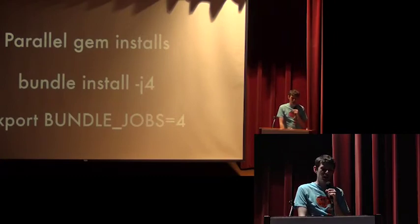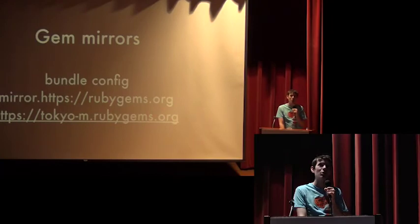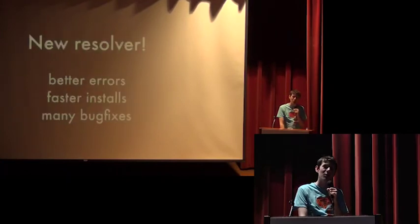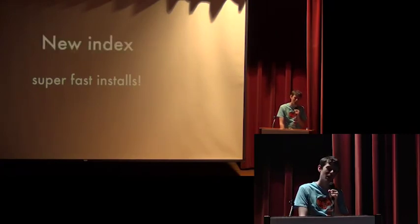Let's see. 1.5 also includes a feature where you can set up mirrors. I tried this. I don't think it's actually faster, but you may want to try it and see if it's faster for you. There's a Rubygems mirror in Tokyo. You might be able to get faster bundle installs by setting your Bundler up to use that instead of the East Coast copy. Bundler 1.6 also includes a new resolver, which is super awesome and fixes all of the bugs with figuring out which versions of which gems to use. Ultimately, the next version of Bundler will include super fast installs and the new index format.